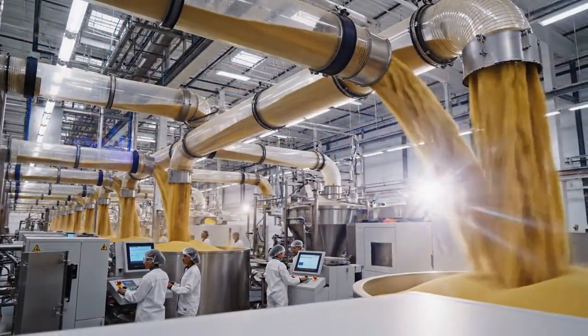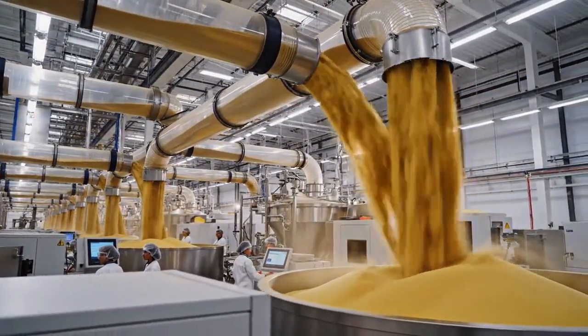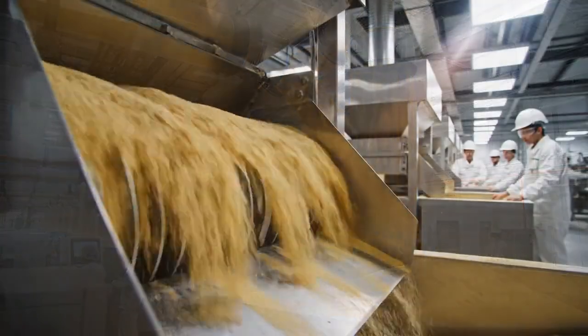measurements. Once laboratory approved, the coarse golden granules travel at extreme velocity through a sprawling, sealed overhead network.